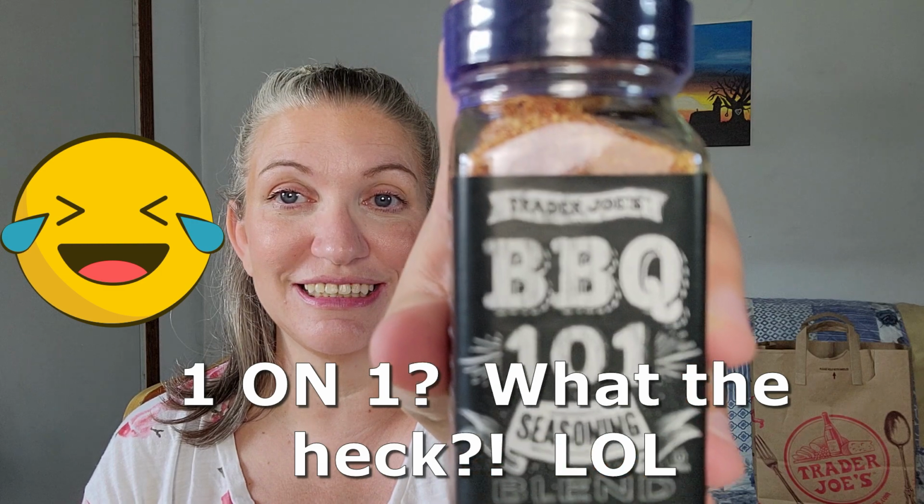Found a new spice. Y'all know, again, I am obsessed with my Trader Joe's spices. This is called Barbecue 101. Really excited to give this one a try. This is a seasoning blend with the basics of barbecue, a little smoky with a balance of sweet and salty. Barbecue 101 will add more than basic flavor to whatever you are seasoning. I want to open this up and smell it, but I've got a couple more barbecue rubs that I have to use up before I can get started on this one. So I'll be patient and wait.